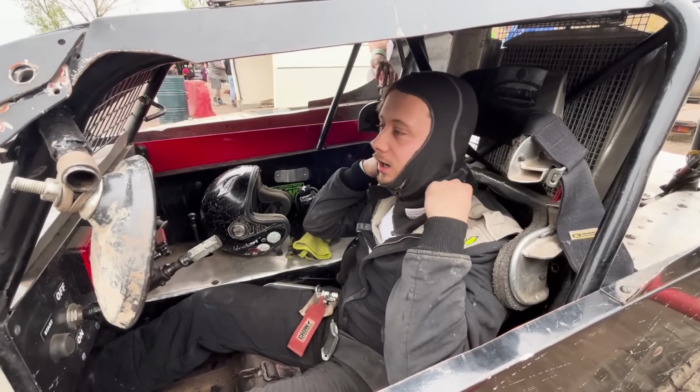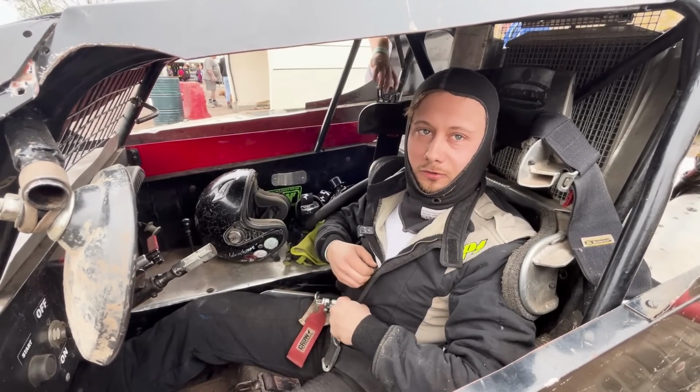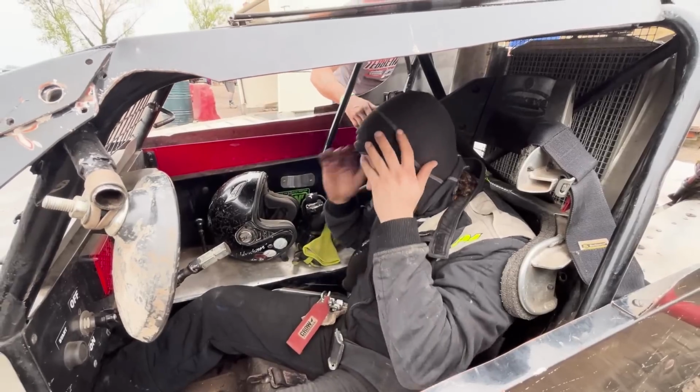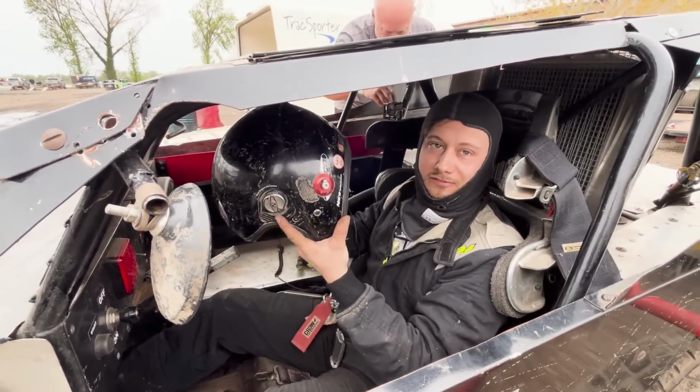First thoughts on the car, they're a lot smaller than I thought. I've seen pictures of them, but they're diddy. But I'm glad I can fit in it.